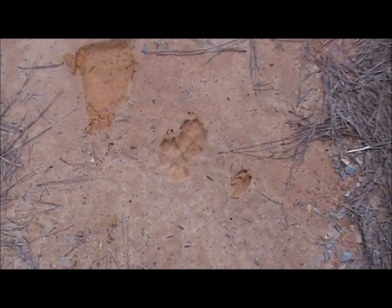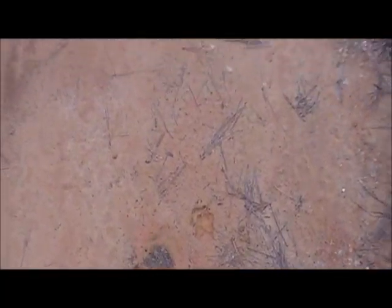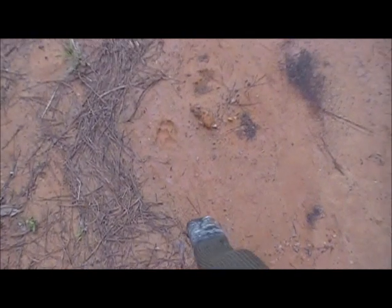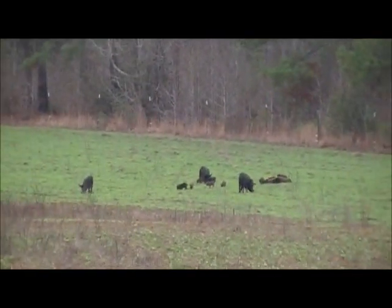Alright guys, there's what I'm looking for. Coyote tracks all the way down this road. You just see their front two claws right there. Not every print has the claw marks. That's definitely coyote.